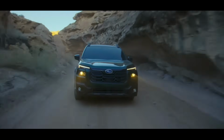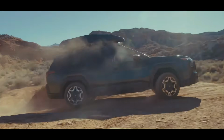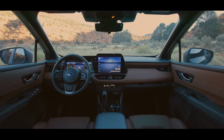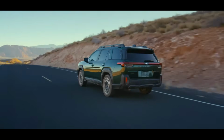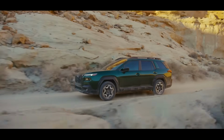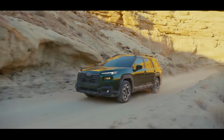For years, the Subaru Outback has been the go-to for adventurers and families alike, blurring the lines between wagon and SUV. But for 2026, Subaru is shaking things up big time. We're talking a full redesign revealed, and the biggest question on everyone's mind is, has the Outback finally shed its wagon roots to become a true, undeniable SUV? Let's break down everything you need to know about the all-new 2026 Subaru Outback.